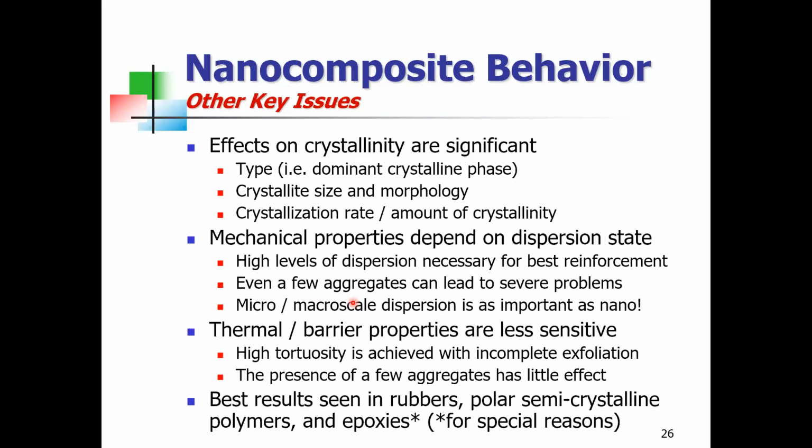Why polar semicrystalline materials? Well, most of our nanofillers are relatively polar. This is always why we spend so much time surface modifying them. Doesn't matter if it's clay or cellulose or what have you. Everybody wants to get something into polypropylene. It's the worst matrix for making nanocomposites. It may be the most interesting polymer from an industrial standpoint, but it's absolutely terrible for nanocomposite formulations.